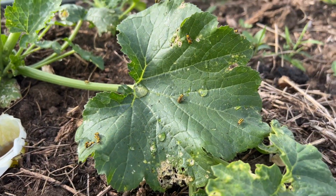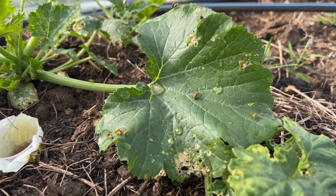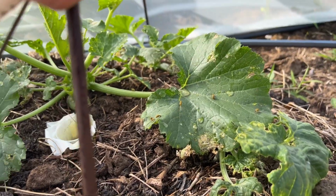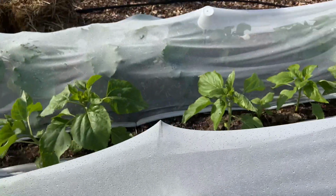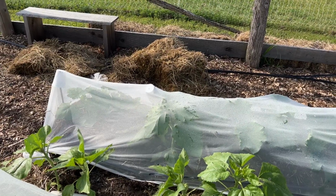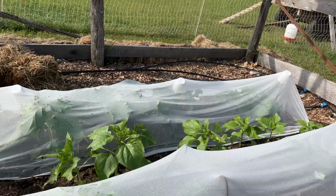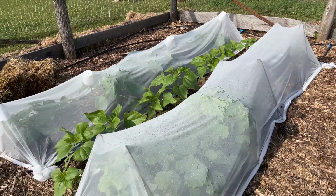So see all those little dudes? Even with row covers and diatomaceous earth, it's an ongoing battle. So I'm going to pull this back and try and hand squish that. But right now I'm not culling any of these plants, because if I do, then I've got one plant for them to eat instead of 5. So not really sure what to do. If anybody has any advice out there, and please don't say pesticides because I'm not doing it, let me know.